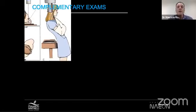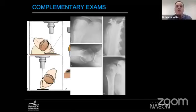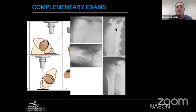So to look at this fracture, we need to do some complementary exams. The X-ray is very important, and we need to have a 3D view of the shoulder to understand this fracture. The AP view, the scapular view, and the axillary view are the most important X-ray views, because in the AP view, you can see the surgical neck, the anatomic neck, and the greater tuberosity. In the scapular view, you can see the displacement of the greater tuberosity. In the axillary view, you can see the articulation, if you have some head split, and if you have some displacement of the lesser tuberosity too.